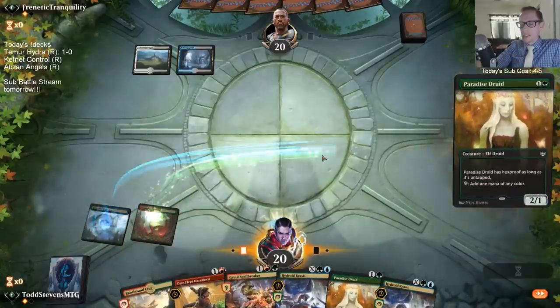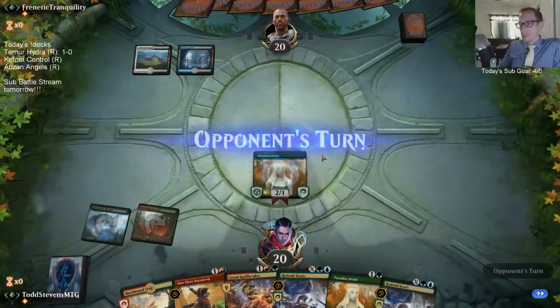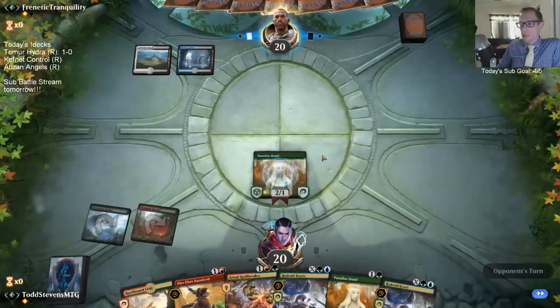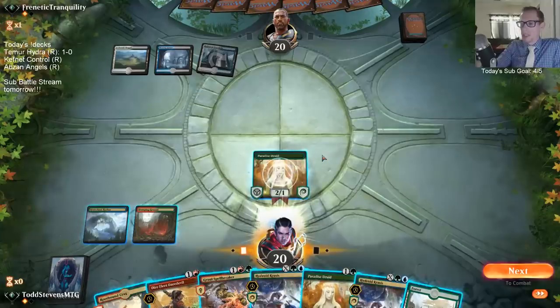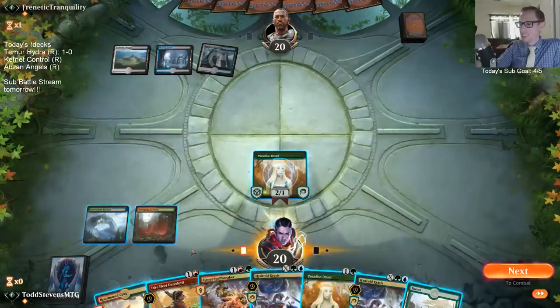And then after that, none of their burn spells could target me, or any of my stuff. And then I drew another spark double and made a third Shalai. It's pretty crazy.